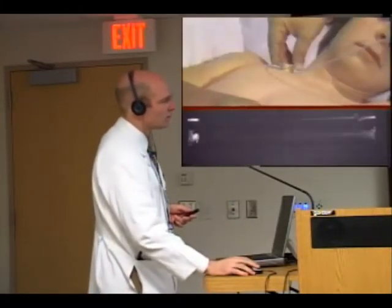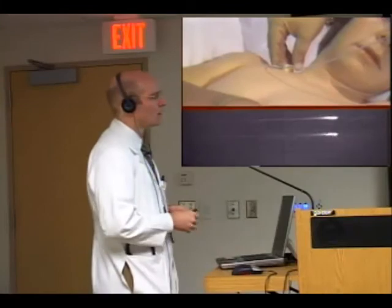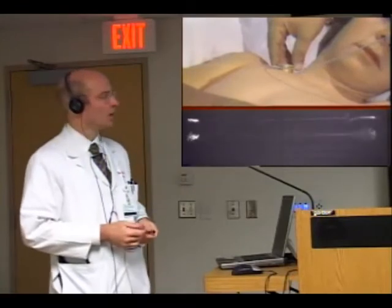So in this fellow, we found evidence of aortic valve stenosis, moved to the apex to find the ejection sound. We didn't hear much radiation out at the apex, but here there's clear radiation above the clavicle.